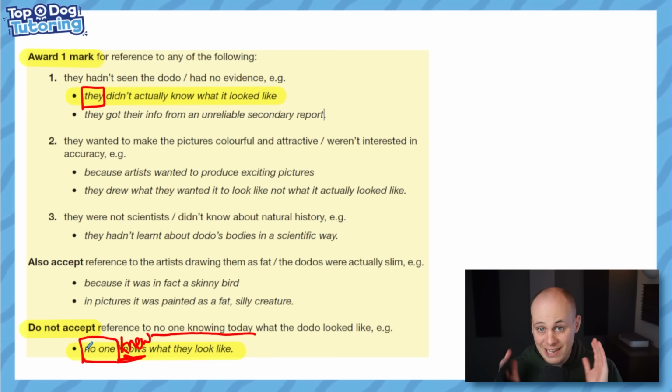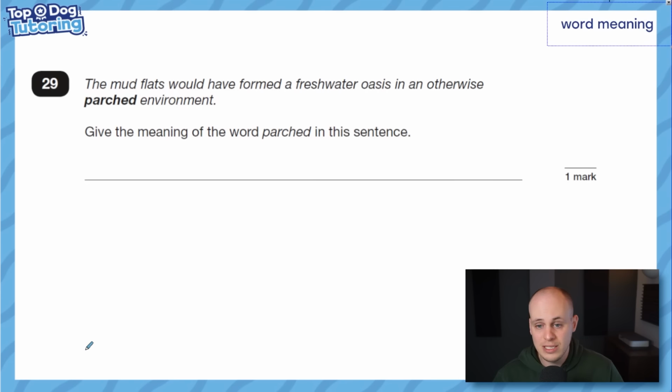So please be really careful with your wording in your answers. To be honest with you, when I mark these papers, because I do this all the time at school, that's one of the most common ways kids miss out on marks. I can tell they know what they mean. They just don't write it. They don't clarify what they mean, and then they lose marks because of stuff like that. Because the mark scheme is horrible.